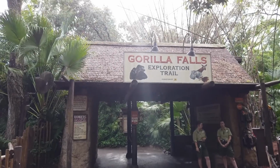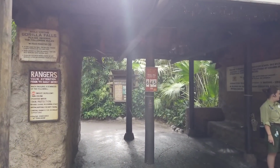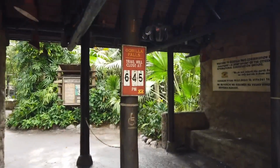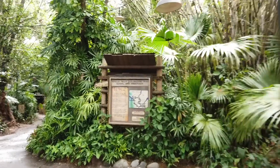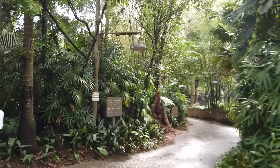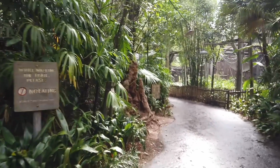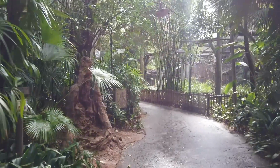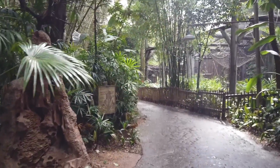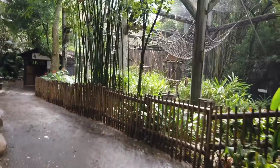Gorilla Falls Exploration Trail. These are self-guided walking trails. You can head in. As you can see, this one closes ahead of the park today. The park closes at 8 p.m. It closes at 6:45. So make sure you don't miss it if you do want to go ahead and explore. These trails, there are two of them. This is the African one, of course. Immaculately themed, and you get some amazing views of animals probably unlike anything you've ever seen. For me, it certainly was like that the first time I came in here. There are also a lot of informational signs and things you can check out, but I am much more concerned with what I see up ahead.